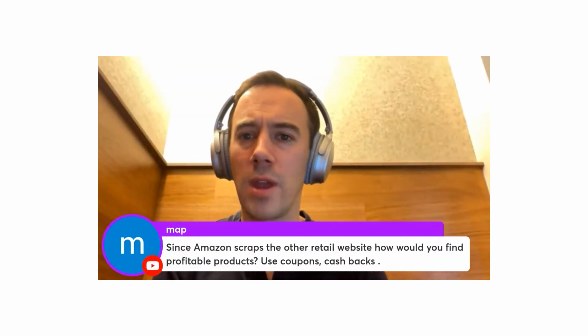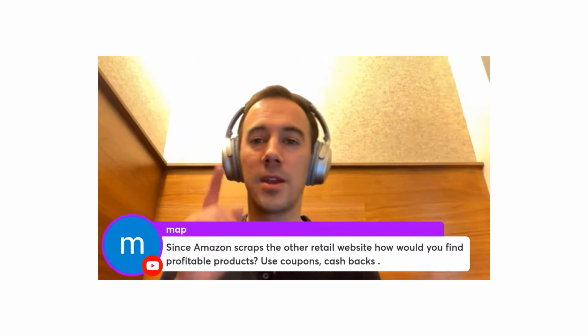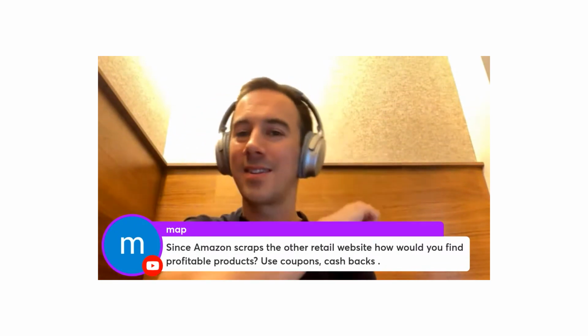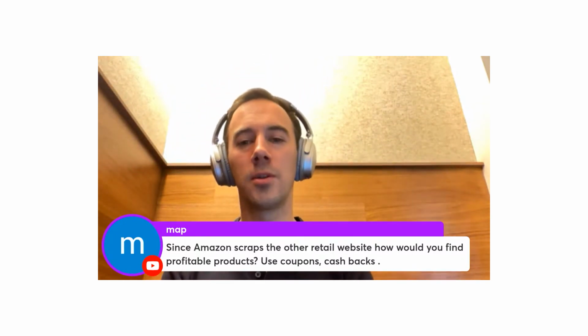Since Amazon scrapes the other retail websites, how would you find profitable products? Use coupons, cashbacks. Okay, cool. Okay, you're making an assumption. Your assumption is, since Amazon scrapes the other retail websites, they are the same price as the other retail websites. They're not. They just know the other prices. You've got to be mindful of that.